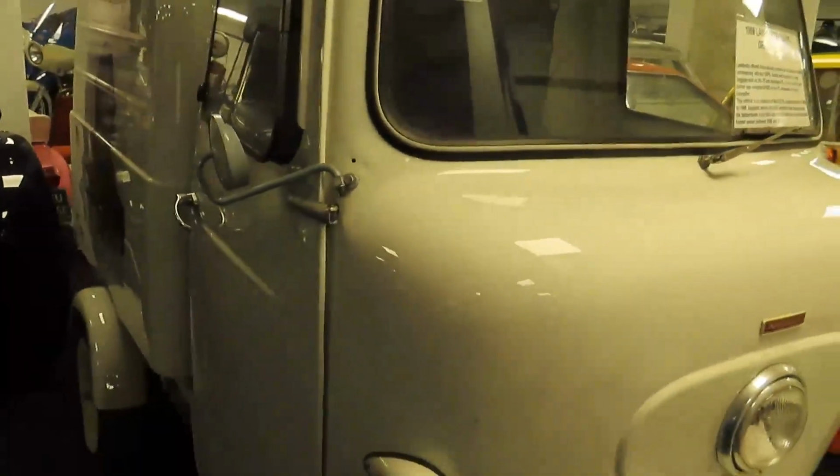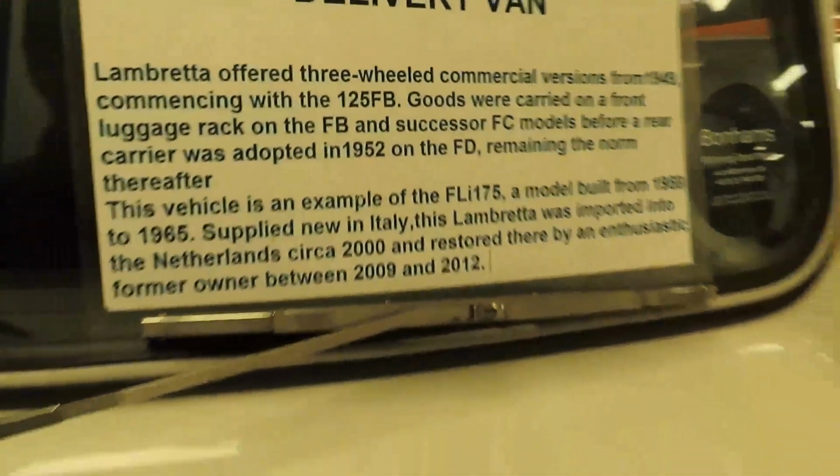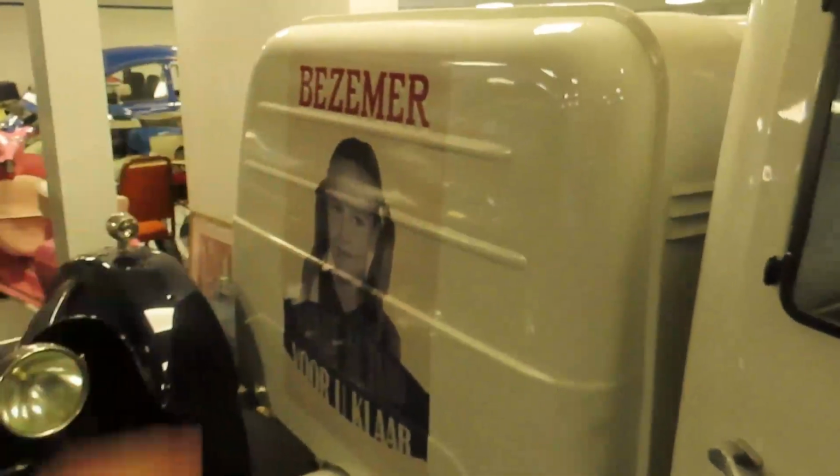Here's a very cool little Lambretta. Let's have a look at this, a 1959 FLI 175 delivery van. Lambretta offered three-wheel commercial vehicles from 1949, commencing with the 125 FB. I presume these bodies at the back would have been custom made. I don't think they sold them with that on it.